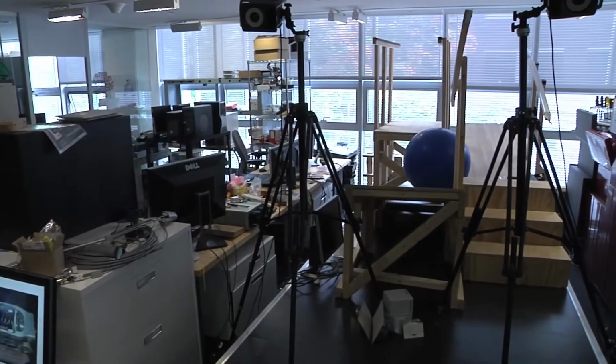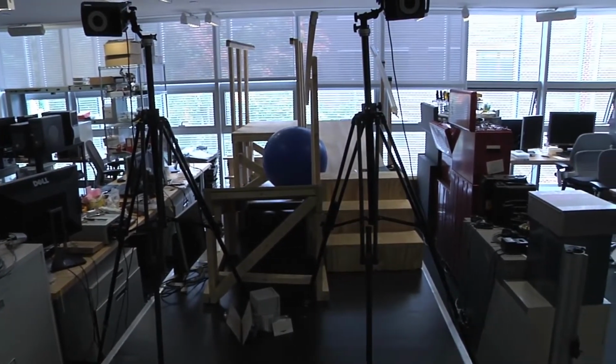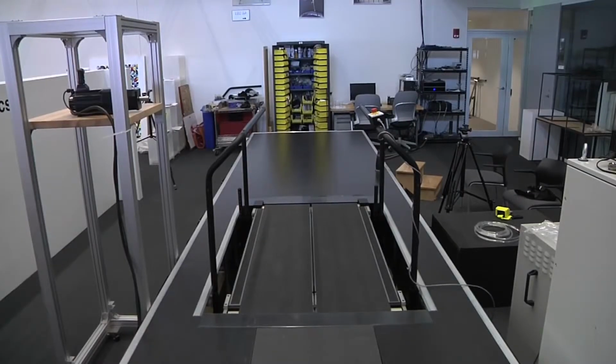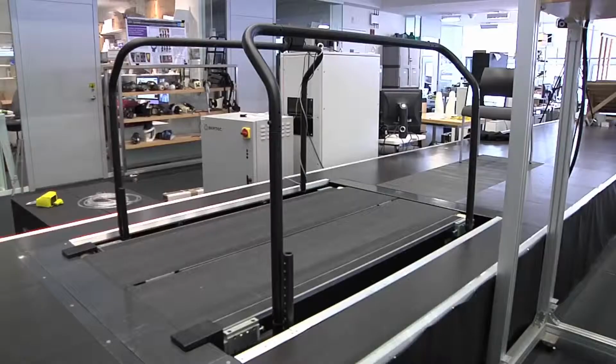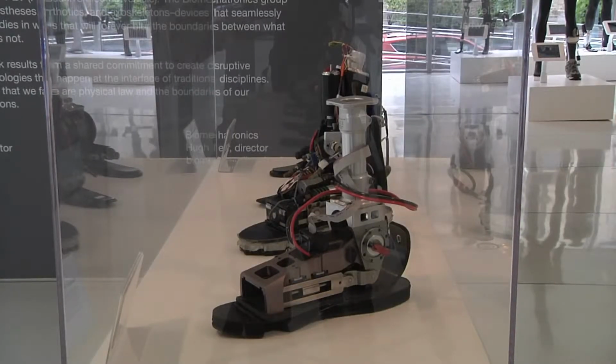What we're building here is what I intend to be the world's most comprehensive human movement laboratory. So there's a camera system to measure with sub-millimeter accuracy how a person moves, their kinematics. And we have specialized treadmills and sensors that measure kinetics, how much force a person is exerting. We can measure what the muscles are doing, how they're being fired by the spinal cord. We can measure how they move, the torques and powers of the ankle, knee, and hip, or any joint in the body.